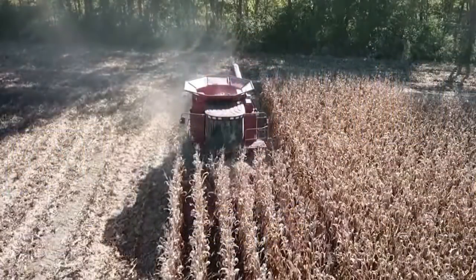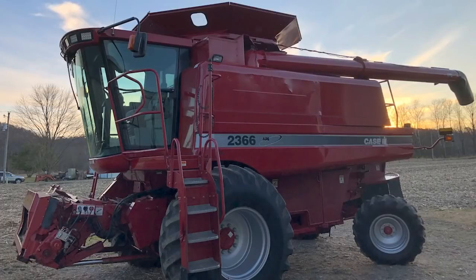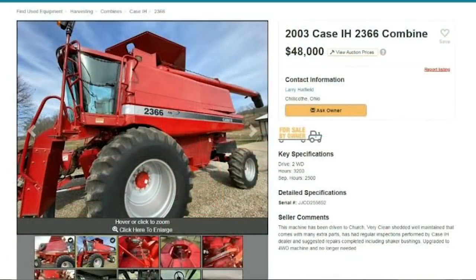For the purpose that down the road, a year or two, whenever you want to sell that tractor, combine, grain cart, planter, whatever, now you have this drone video from your farm in action, very powerful. So the Hatfields had this combine for sale last month, the 2003 Case IH 2366, beautiful, 2,500 separator hours on it. They listed it for sale on our machinerypete.com website, our new for sale by owner option, loaded all the pictures, and they sent me the drone video.